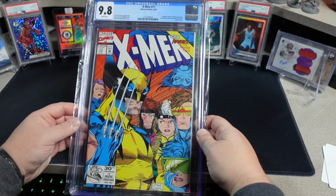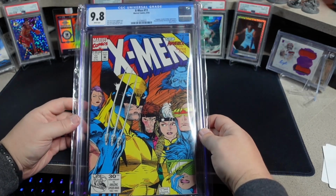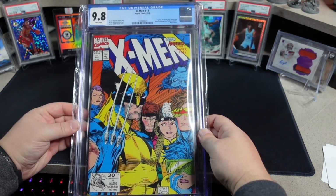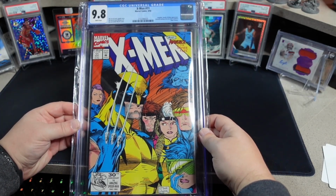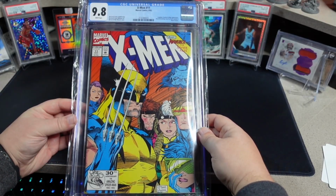There is a variant to this that came from a board game. This one is silver. I would love to have one one day, but it is very expensive. They usually go for around $900 to $1,000, I think. They're very rare. But absolutely iconic cover.